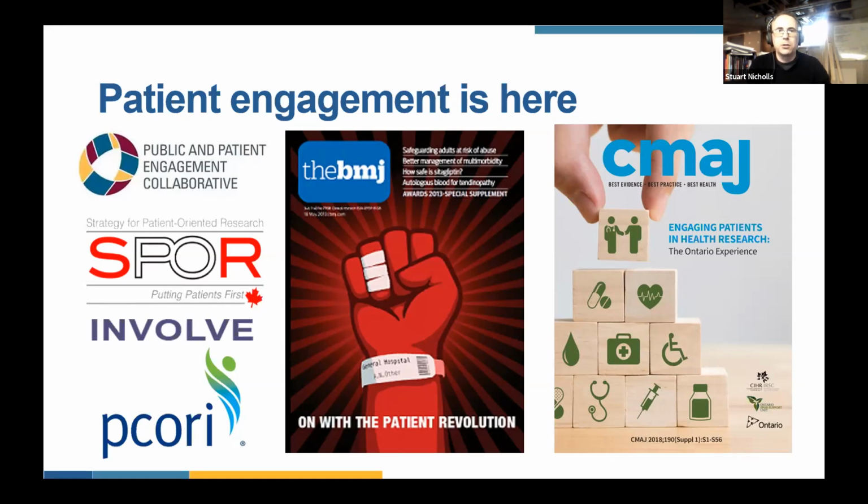The Canadian Medical Association Journal, or CMAJ, is the Canadian equivalent, and has published special issues around patient engagement and research. This example here is from 2018, focused on a number of studies funded through the SPOR program in the Ontario SPOR Support Unit. But the companion publication, CMAJ Open, which is an open access publication, so you don't need a subscription to read it, actually has a complete stream, an article type, just about patient-oriented research or patient engagement, and they publish articles specifically focusing on that work. So it really has now been embedded in a lot of medical research.